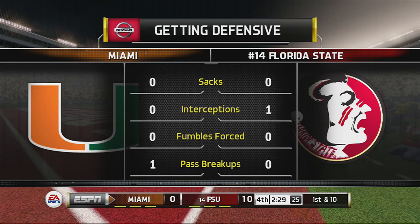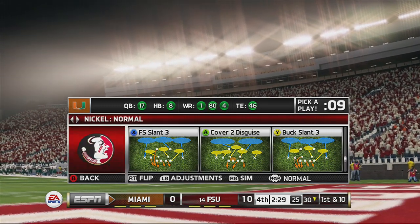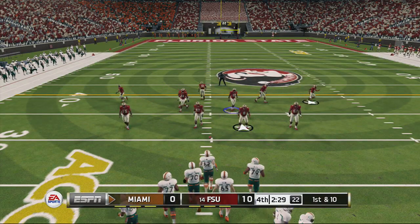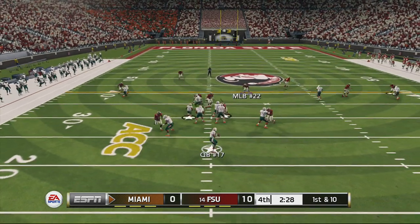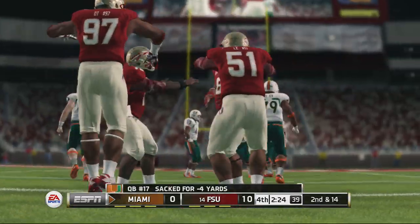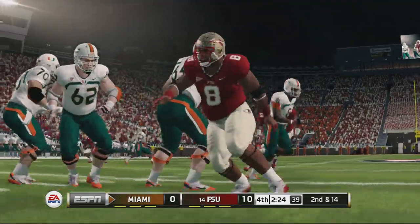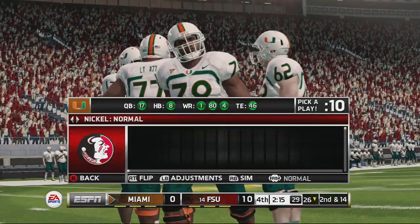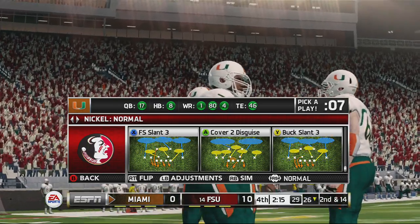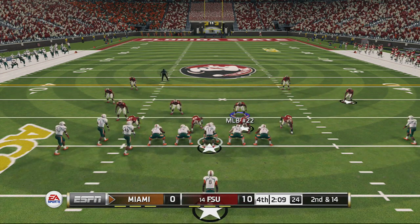Well, if you like defensive football, you got to love this one. Now, neither one of these offenses have gotten really into a rhythm the entire ball game. Still the fourth quarter to be played. It's anybody's game. They'll take over here, ready to start a new series. He's going to try and scramble. They'll make the sack. So it'll be 2nd and 14 after the setback. A little more than 2 minutes to go in the fourth quarter.